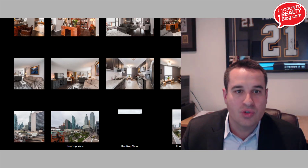So 39 Jarvis, I was talking about how the maintenance fees are high and there are some buildings in the city where high fees will bring the price down. This is the best of both worlds. Okay, this is low fees and low price per square foot. What is it? It's a building that doesn't get a lot of love. It's 30 Church Street, right?